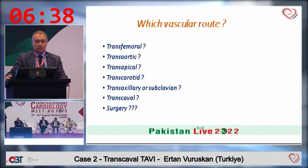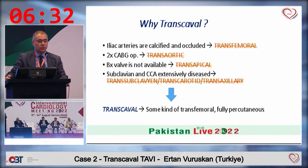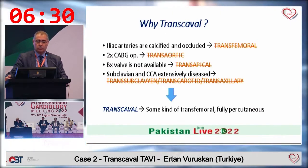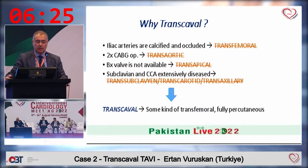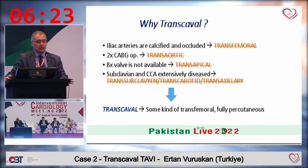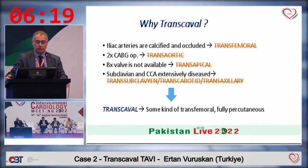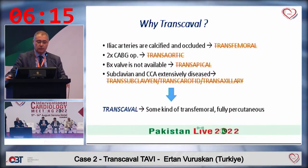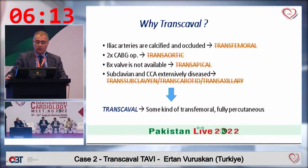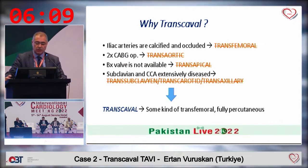So at this point, which vascular route should we use for this patient? We didn't want to use transfemoral because both iliac arteries were occluded. We didn't want to use transaortic because the patient had bypass operation. At that time, we didn't have a balloon expandable valve in our institution, and both subclavian and common carotid were extensively diseased. So we do peripheral interventions in our center.